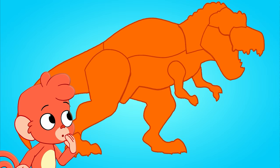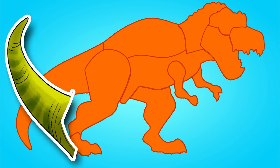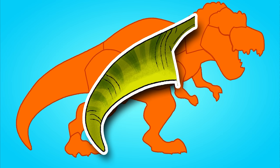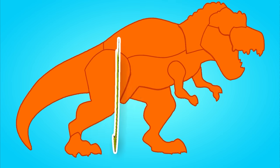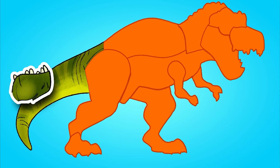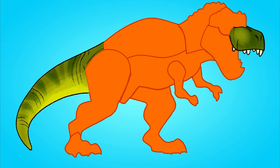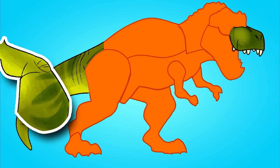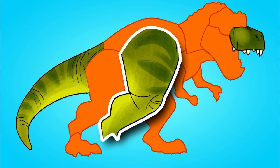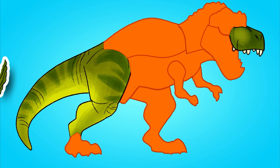Hi, Baboo. Do you know which dinosaur this is? Do you want to find out together? Let's look at the first piece. Oh, I think this is its tail. Yep, there you go. It's long and it's green. What could this be? Oh, it's his snout. Look at those sharp teeth. Oh, this must be a leg. Yep, there you go.